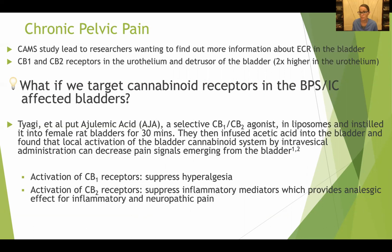So Tyagi and Chancellor put something called agilemic acid, which is a selective CB1 and CB2 agonist, in liposomes because it's lipophilic, or it's not water soluble, and put it into female rat bladders for 30 minutes. Then they put something called acetic acid into the bladder. That's to simulate an IC bladder, to make it irritated.